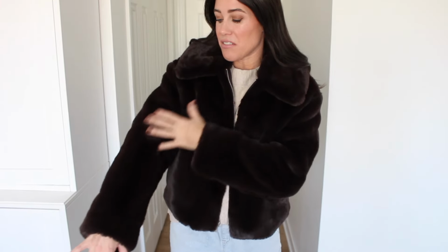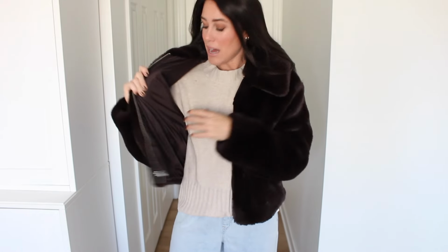I love this one. Last jacket here is this faux fur collared coat. Oh my gosh, it's so beautiful. It is this dark brown faux fur. It is so soft, so thick and fuzzy. I feel like they did this one really well, especially for the price. I just can't believe it. It's a little bit on the shorter side, with this really big thick collar around it. It does zip up. It's so cozy. The inside has the brown satin lining again.